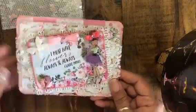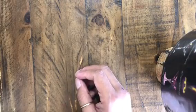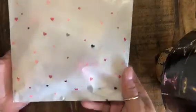Thank you, Donna. Oh, it's never too late to celebrate birthdays. Oh, you're special too. Thank you, Donna. So pretty. Oh, it's birthday mail, yay! My birthday was in April. So, I'm so excited about this. Oh, look at this bag, so cute.